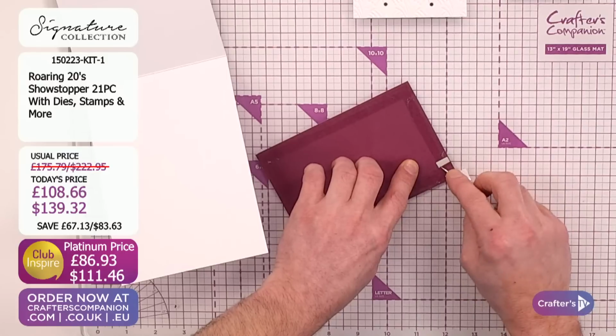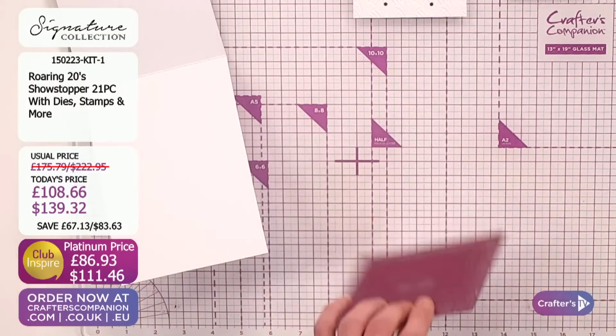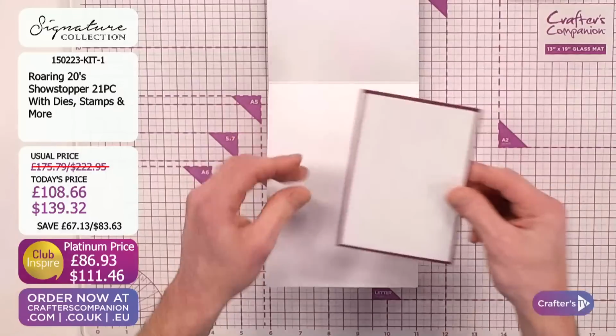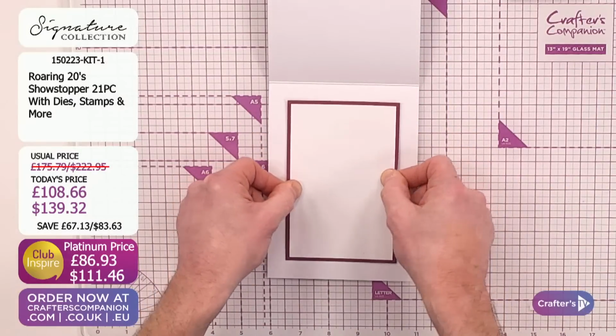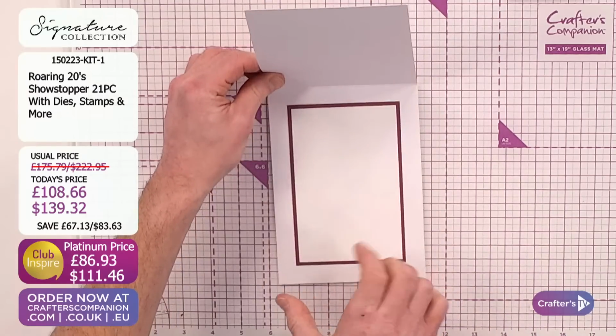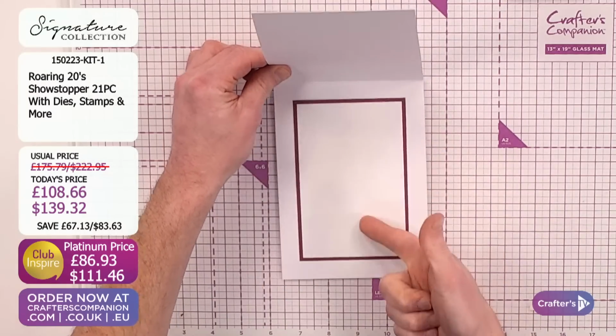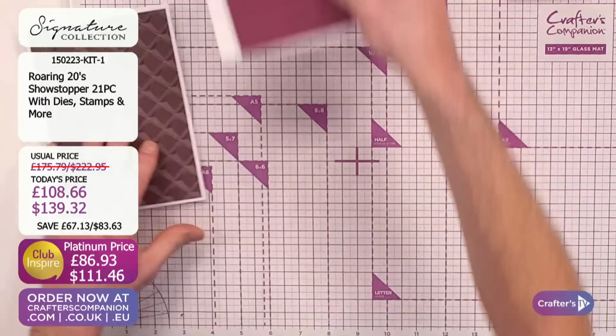Sometimes what it does is it adds extra detail. What I mean by that is sometimes when you open a card, you expect the inside to be the same size as the outside, where it's a nice little bit of a surprise where you've got a smaller insert. It's lovely, it's decorated. It'll say whatever you want it to say, of course. And then let's go in.